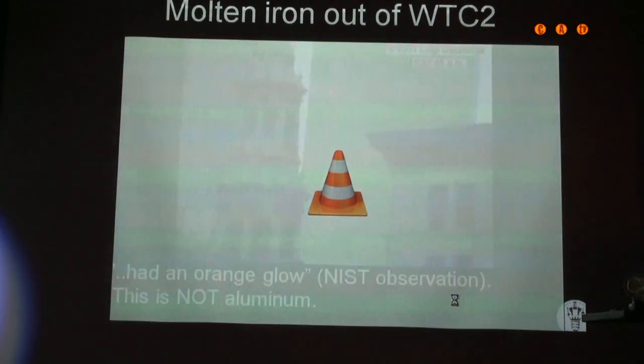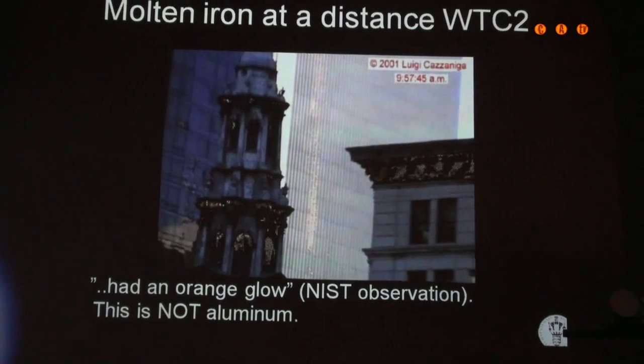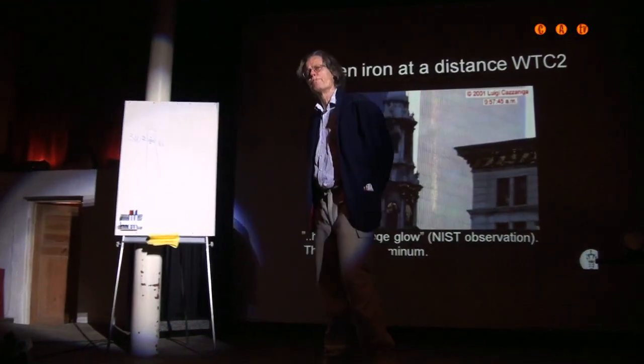This is another video recording of the same phenomenon, and there is no soundtrack on this, so I can talk over it. This is the observation which we have to consider now. And NIST is making a note of this in their report, and they're saying that what was running down the side of the South Tower here had an orange glow, as you have seen yourself. And this is very important, because it means that this is not aluminum.